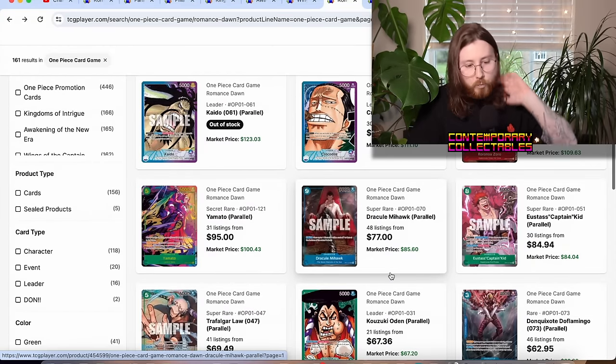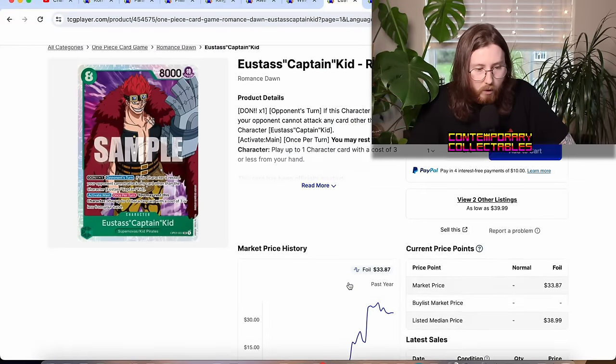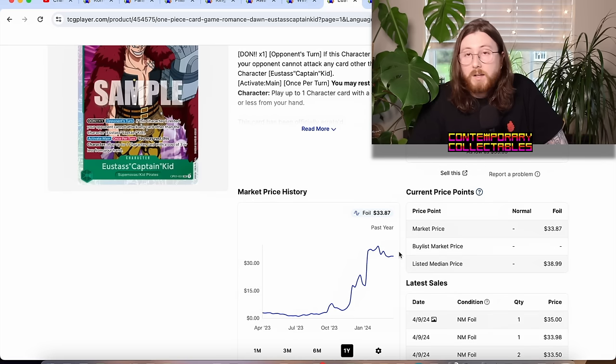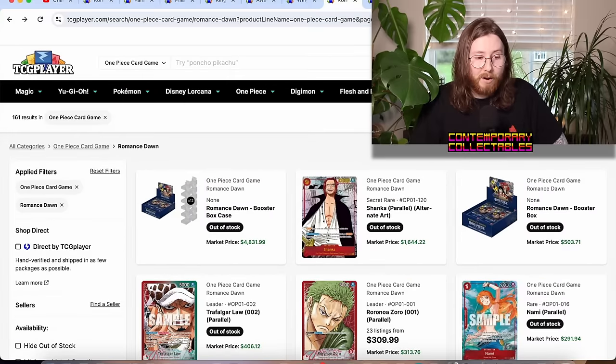Okay, just before we move off these Romance Dawn cards, I wanted to look at the most expensive super rare, which is the 8-drop Captain Kidd. For the longest time, it was a couple of dollars, and the all-time high was the end of February for $40. Again, OP06 hype. And now basically we're sitting at what, $33 is the market price. We're still at all-time highs, in my opinion, for this card. Crazy. If there's one thing we can take away from this, it's that Romance Dawn is still extremely hot.